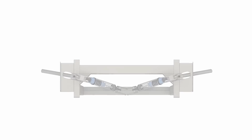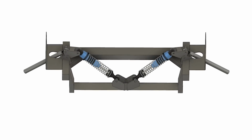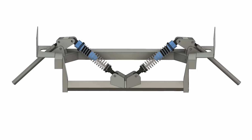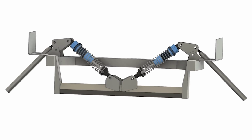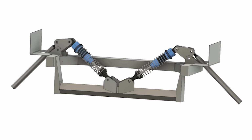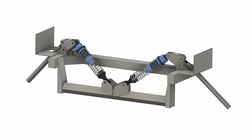I also think I'm going to have to add some support under the center of the load-bearing beam that both lower shock mounts are attached to, because under full compression of both front shocks, it could bend. But these are all details that we'll work out as we actually start building this system, and come the next episode, we should actually be making some progress towards getting this done.